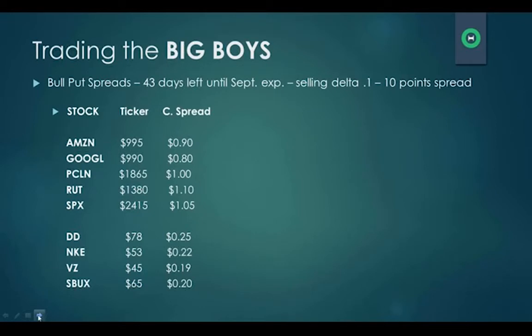Well, the biggest reason is they have the most credit that I can gain. I did a little study here, and what I did is I went 43 days until the September expiration. I took a selling delta. I sold it at a delta of 0.1 with a 10-point spread, and I basically wrote down what credit spread I could have gotten. This was just a study. Amazon was at $995, Google at $990, Priceline at $1865, the RUT at $1380, and SPX at $2415. Look at the credit I could have received. Usually over $1 credit. You're welcome.